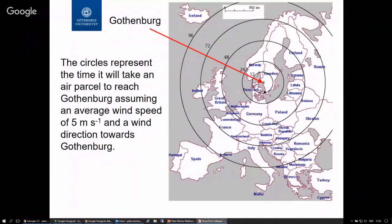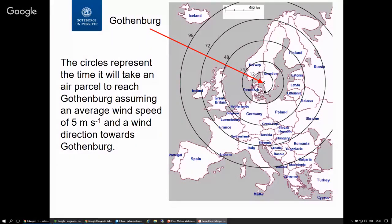If we look at the map of Europe here, you can see the center of these circles where the red arrow shows. There's an X where Gothenburg is situated. These concentric rings represent how long time an air parcel has to move before it reaches Gothenburg if we have an average wind speed of 5 meters per second. That means that southern Scandinavia is covered within 24 hours. Northern part of Germany, Poland, the Baltic countries, and the Netherlands are within 48 hours.